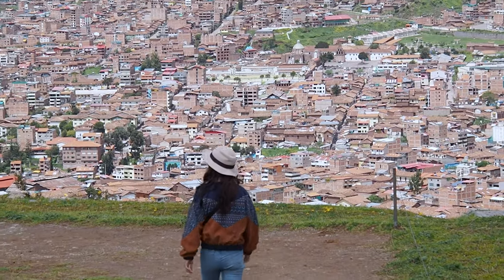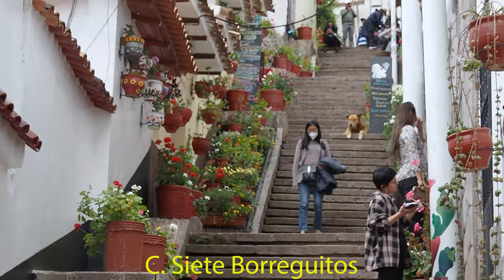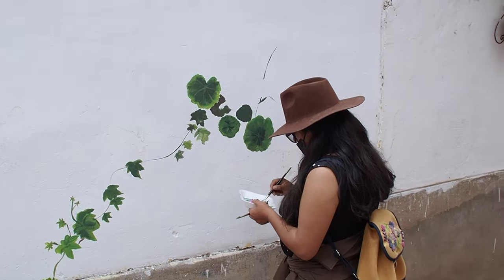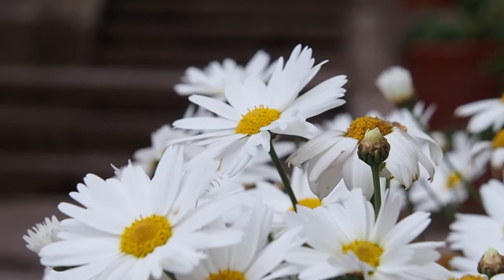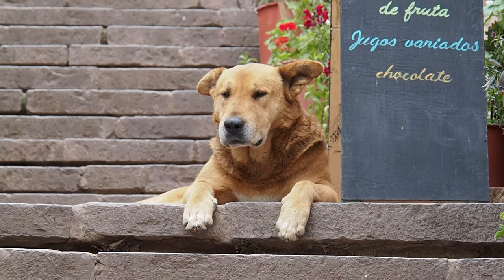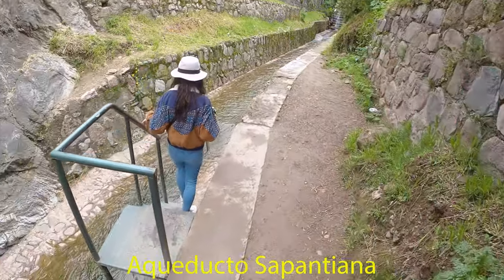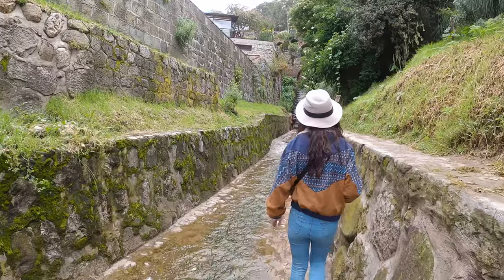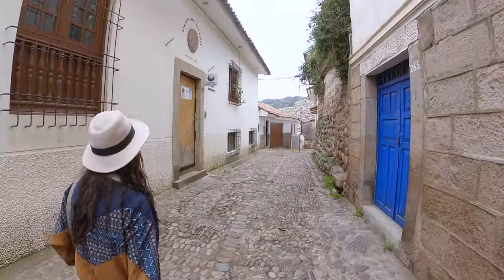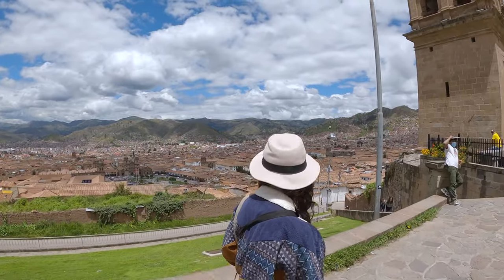We left Sacsayhuaman behind and headed back down the hill into Cusco. On the way, we passed by Siete Borreguitos, or Seven Sheep, a beautiful street lined with hanging baskets of flowers and murals. Close by is the Aqueducto Sapantiana, an old colonial aqueduct that's worth checking out if you're in the area, but not something you really need to go out of your way for. Finally, we stopped at the Plaza San Cristobal to rest our legs and enjoy more fantastic views of the city.